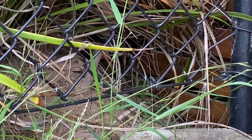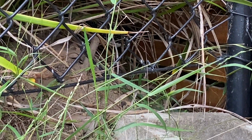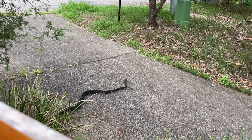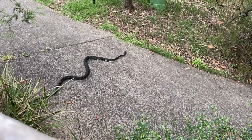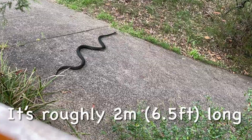If he can go in somebody else's yard, that'd be nice. I just don't want him going down into my front yard. He can go through the fence to next door. He's going through the fence in the next door, that's better. There he goes. I think that's a carpet python. The diamond python's got a more distinct diamondy look on the back of it.